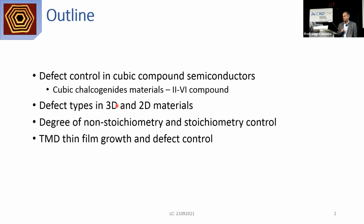I will talk about defect types in both 3D materials and 2D materials, and about the importance of the degree of non-stoichiometry. Typically, chemists talk about stoichiometry, meaning the composition of materials during a reaction. But the degree of non-stoichiometry is a slightly different way of looking at things that chemists don't actually talk about. It's more of a material science, solid state physics way of looking at materials, because we're very interested in single phase, high purity, low defect density materials. And then I will talk a little bit about TMD film growth and defect control.